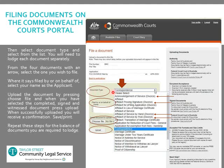Where it says Document Type, you need to go to the drop-down box. You can see that there's 4 arrows. From the 4 documents with an arrow, select the one you wish to file. Where it says Filed on behalf of, select your name as the applicant. Upload the document by pressing on the Choose File, and when you have selected the completed signed and witnessed document, press Upload. You will receive a confirmation which you can save and print. Repeat these steps for the balance of the documents which you are required to lodge.